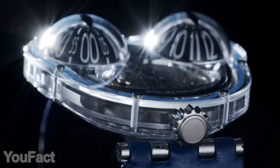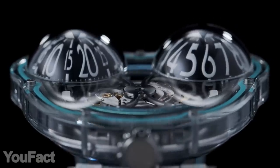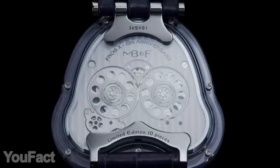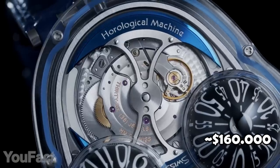Overall, the accessory includes almost 300 details and 36 jewels. The watch comes in blue, purple, and turquoise colors. By the way, there are only 10 pieces in every color in the whole world, so you'll need about $160,000 to get one.